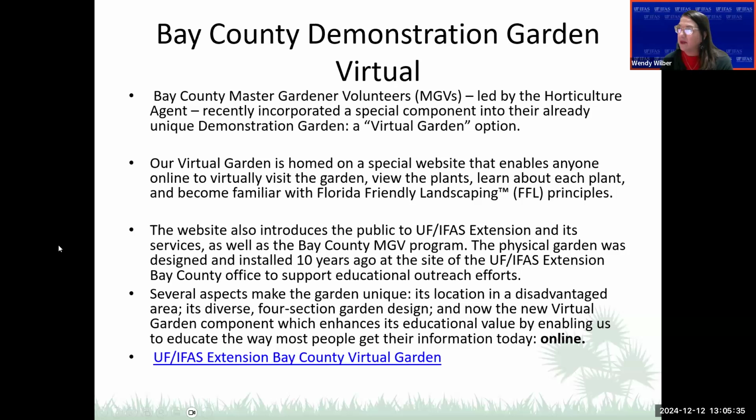Our next one to talk about is Bay County. Bay County is Panama City, and Panama City has a demonstration garden at their office, but they put their demonstration garden online. What they wanted is, if people could not come and view the garden itself in person, they wanted people to be able to access it on the computer.